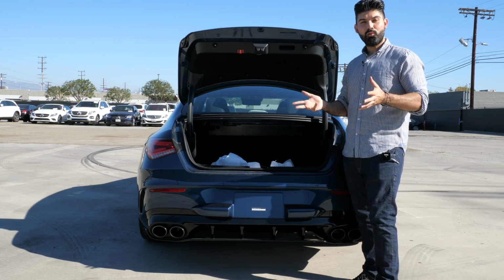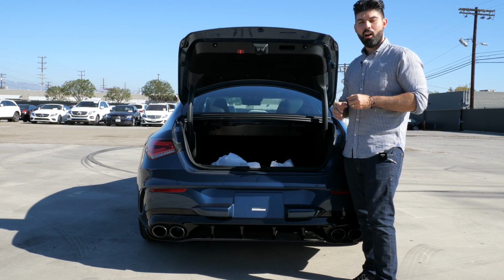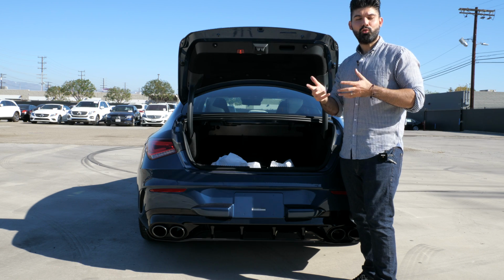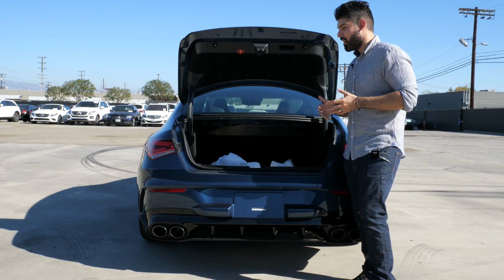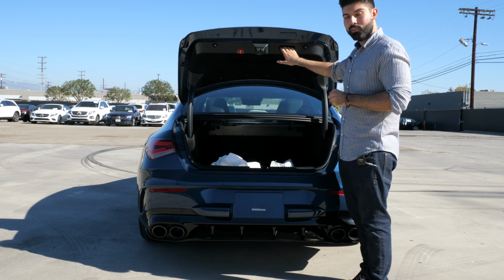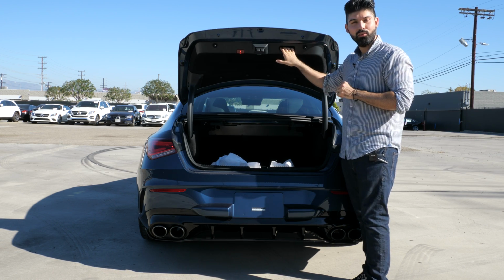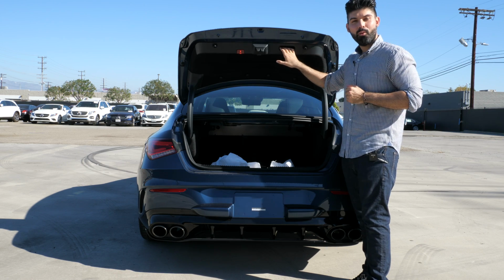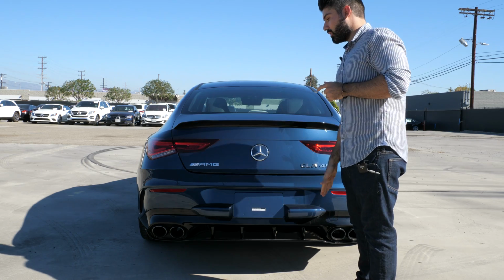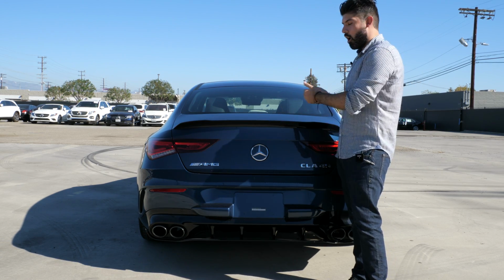Now about closing the trunk, one pet peeve of mine is getting my fingerprints on the car. And this is called the closing latch for the trunk test, for the lack of a better term. I saw this for the first time in the AMG GTR. It had a little handle here that allowed you to close the trunk without getting your hands onto the exterior paint. The CLA 45 also has that. So you put your hand in here, you use a little bit of force, close the trunk without having to get your fingerprints on the car.